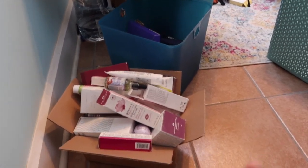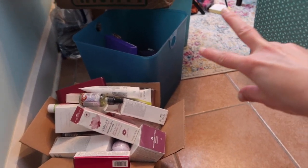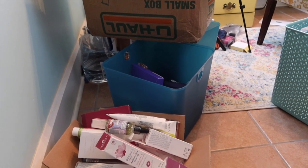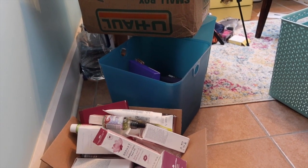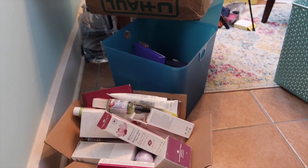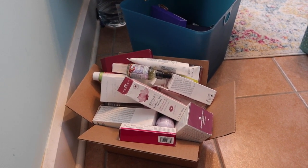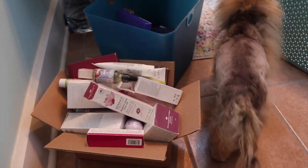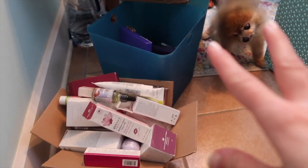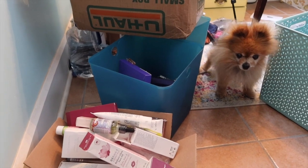Let's do an overview. So this is skincare that I just hauled. Basically, this box and those two blue bins was from this U-Haul box, which was a huge mystery makeup box sent to me by you guys. So that's what this is. So I just need to take the box out. But the skincare I want to put in a bag to put in my hallway closet. Hey, Morty. And so that it's easy to grab as I need it. So that's going to be pulled out. These blue bins will probably just be pushed along to the side so that we can continue to use that makeup.